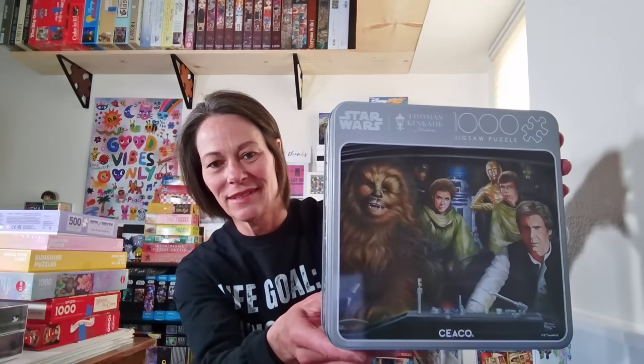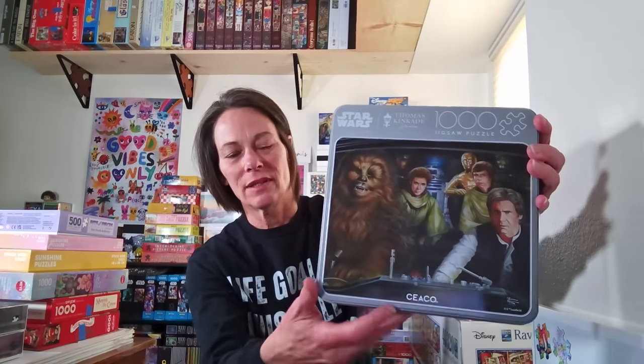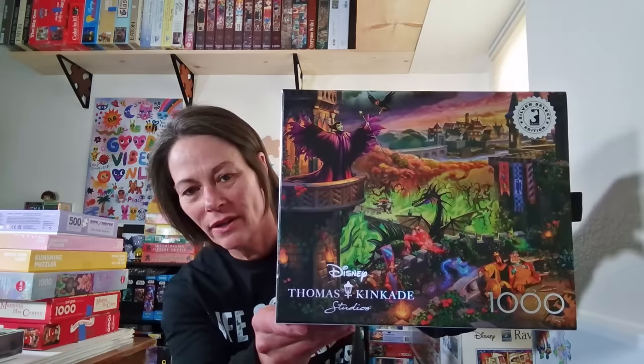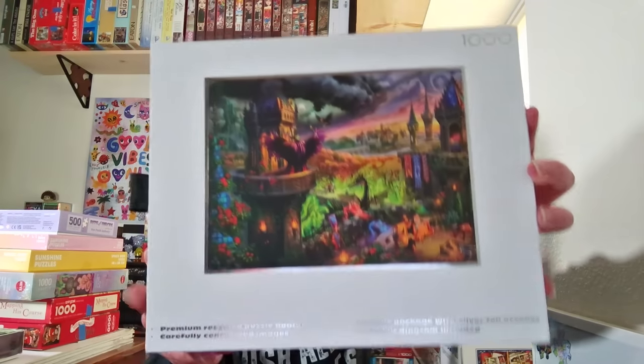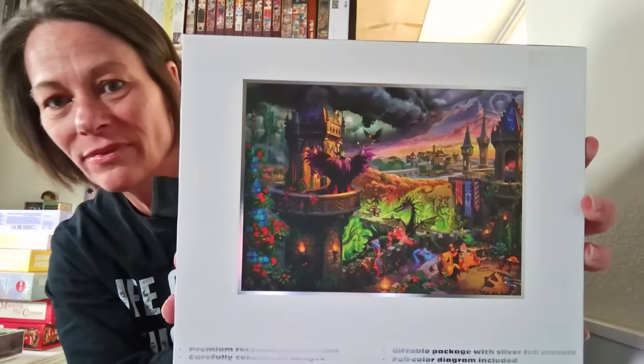This one is also in a tin, and it's Star Wars for The Return of the Jedi. And this is a Thomas Kinkade Studios puzzle. It's in the tin. And if you're a Star Wars fan like I am, completely cool. Another Thomas Kinkade, Sleeping Beauty. This puzzle is really pretty. I've done quite a few of the Thomas Kinkade, and I still have quite a few from the Disney Thomas Kinkade that I have not puzzled.